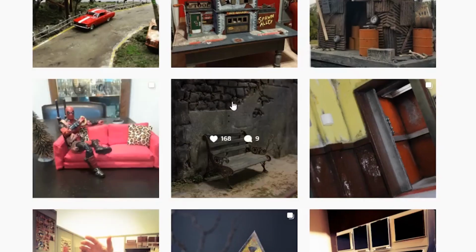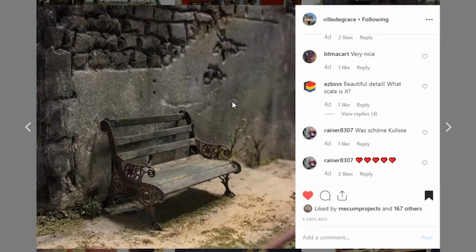One of my favorite things about dioramas is the realism that some of you can get from your projects, and this one is no exception.